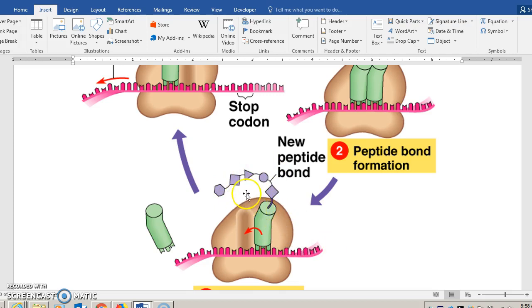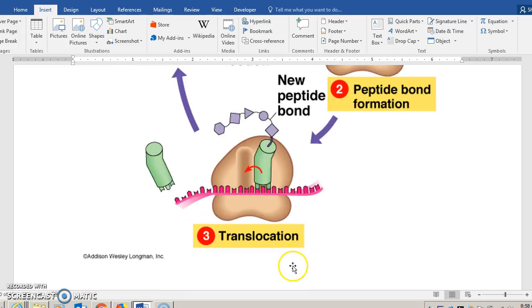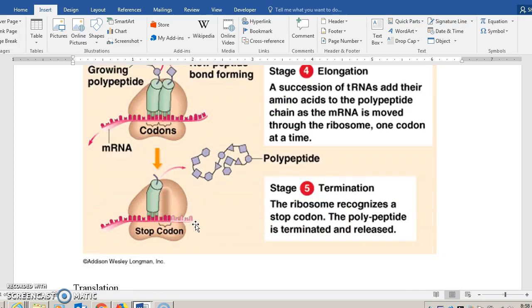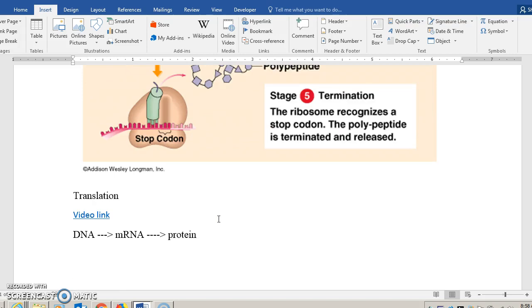As it's growing, it automatically folds into a secondary structure, and then eventually a tertiary structure, and eventually two or more tertiary structures will attach to each other and form a quaternary structure. Okay, so here's the transcription process shown in this illustration. There's the translation and the polypeptide chain that's formed from translation and eventually protein synthesis. The folding is part of the protein synthesis.